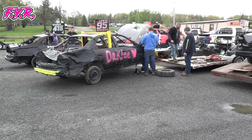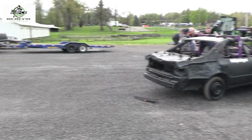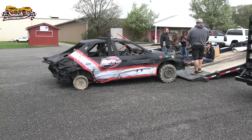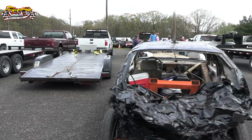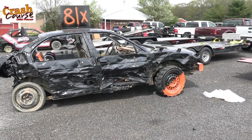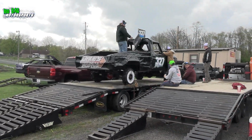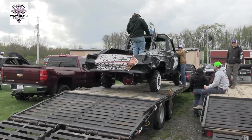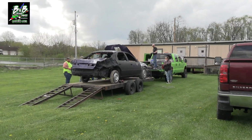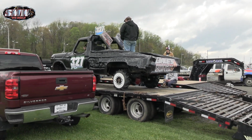Last minute work and Sickles came and brought one of his cars here. We got a truck still on the trailer, so this looks pretty tough though. Well, it looks like one of the last cars. Yeah, it's a good looking truck. See how she does. Hopefully he gets a stick.